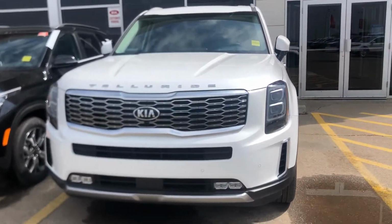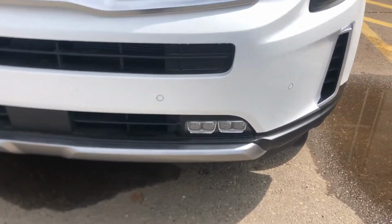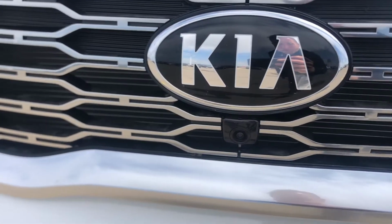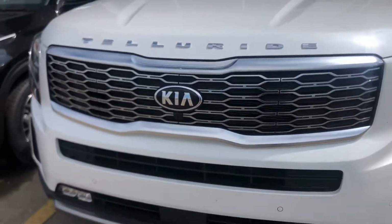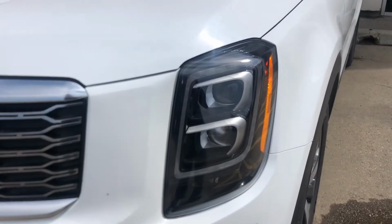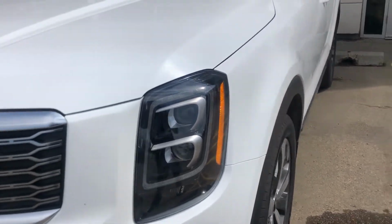So starting off on the front here, you do have the LED fog lights there in the bottom, the ice cube style. You have your front parking sensors, your front end camera for the 360 camera monitoring system, and your lane following assist, the safety systems for driving on the highway. And with this, you do have full LED bifunction headlights with smart high beam assist as well.